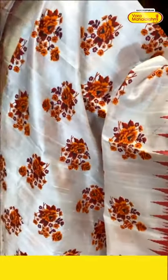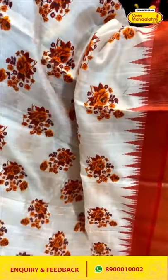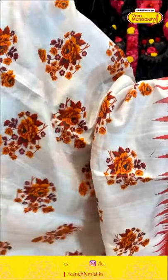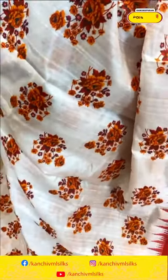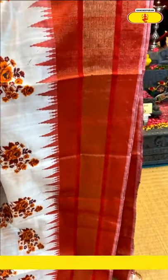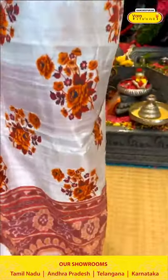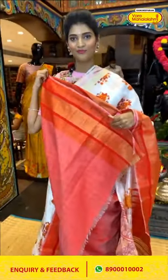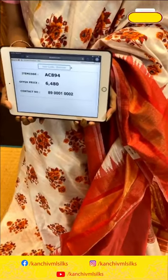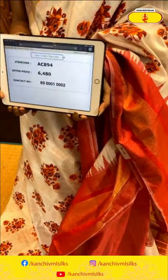This is also a matka silk collection in white and red color. Where the body has florals and leaves print. Border has kadi with temples. Pallu has florals in lines with a contrasting blouse. To buy this saree, take a screenshot along with the item code. AC894, weaver's price is 6,480 rupees.